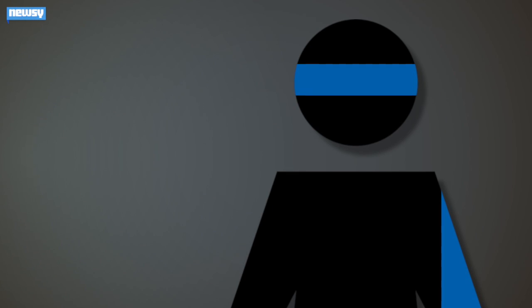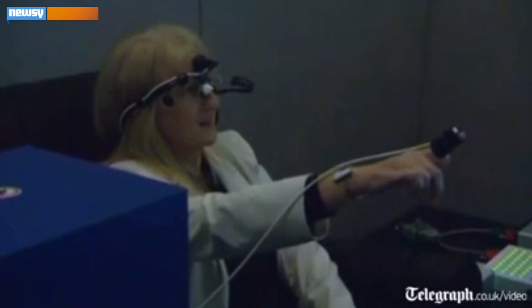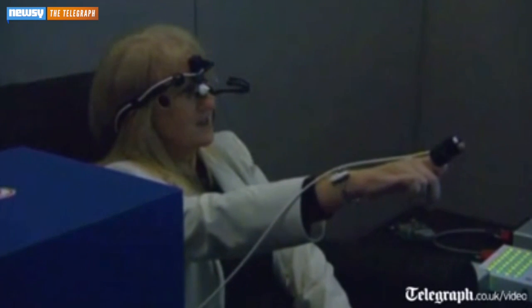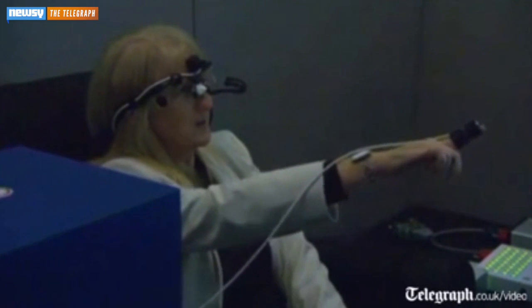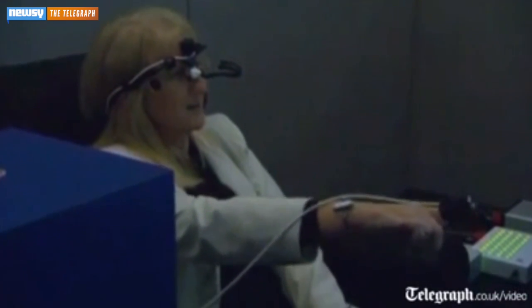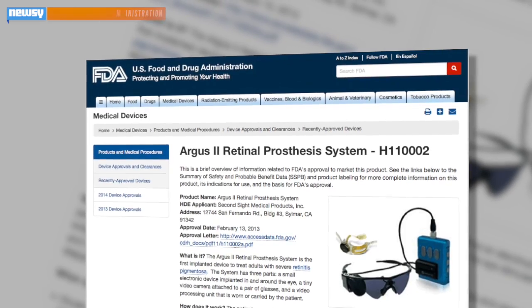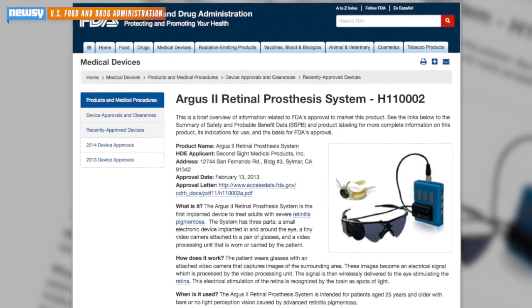But replicating the subtlety and detail of human vision is a much more challenging and expensive endeavor. Current retinal implants can only transmit basic shapes and flashes of light to the brain. Researchers tackling the problem in Australia say the tech needs higher resolution before it can come close to replacing vision. Still, the FDA approved an ocular prosthesis that restores limited sight in 2013.